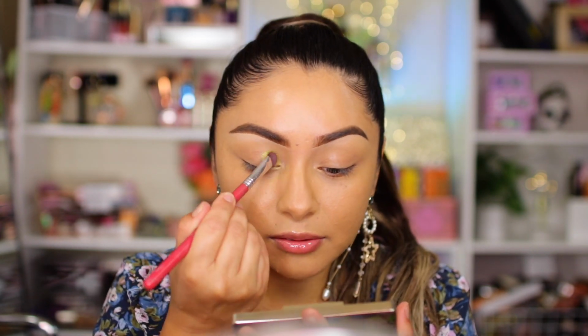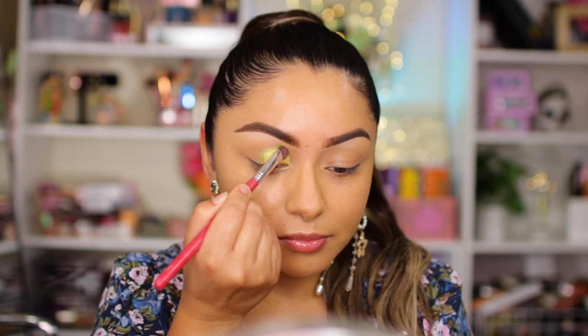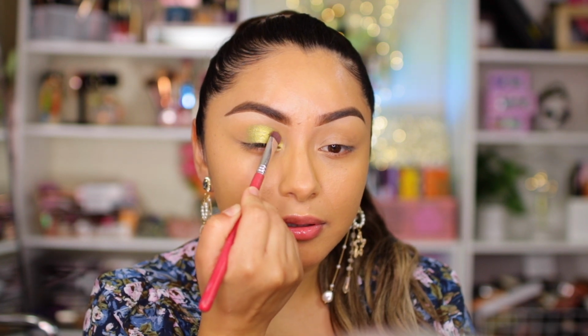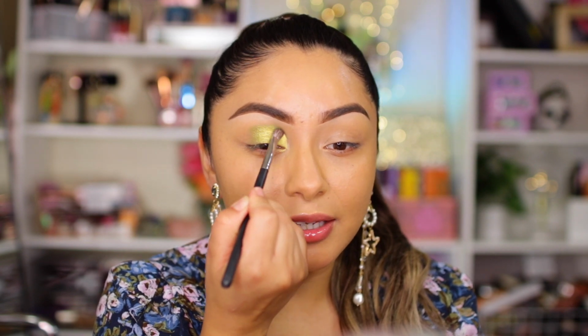I also made sure that I sprayed my brush before applying this eyeshadow, and I applied it in a packing motion all throughout the lid before blending it out. To blend out the eyeshadow, I used the Morphe M433 eyeshadow brush, just like I used in the previous look that you guys seen, so this brush definitely gets a lot of use out of it.